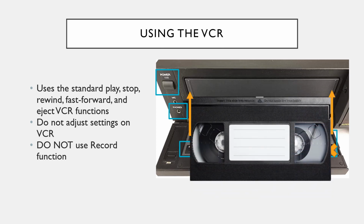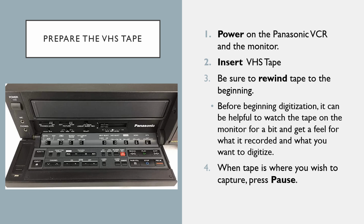Always insert the tape into the VCR with the flap side in and clear windows facing up. If the tape is on the right wheel, it will need to be rewound. Prepare the VHS tape. First, press power on the power conditioner, VCR, and monitor. Insert the VHS tape into the VCR, flap side in, with clear windows facing up. If the tape is on the right wheel, it will need to be rewound.